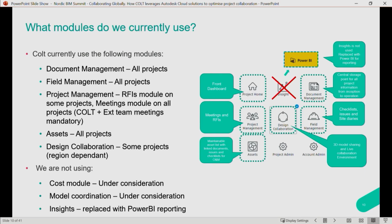The only other modules that aren't shown on that snapshot that we aren't currently using is a cost module, which our team in Japan are doing a bit of analysis on to see if we can use that, which hopefully we can, which would be good. Model coordination, because when it first came out, is a little bit too basic for us. But we are working with the guys at Symmetry to look into how we can better utilize that in line with how you would with Navisworks to do with clash sets and search sets and stuff like that, which we're quite optimistic that maybe we can start using that going forward. And then, as I mentioned, Insights replaced with Power BI because it's better.